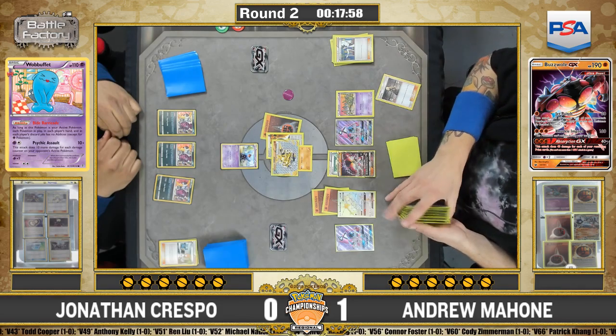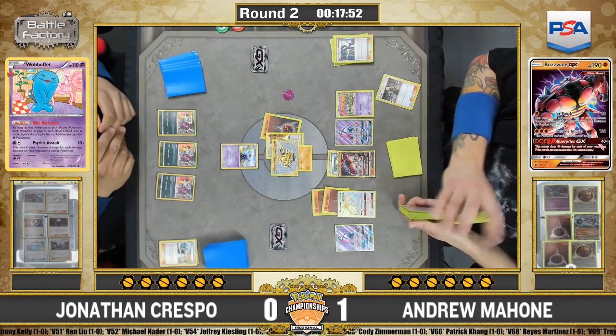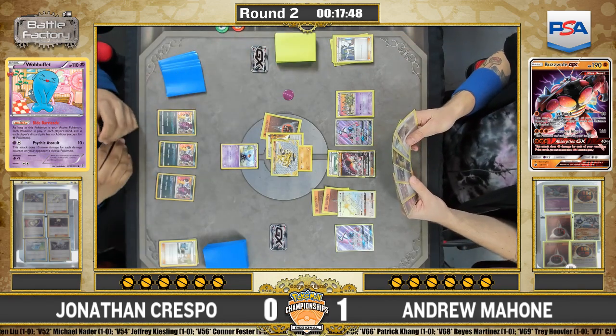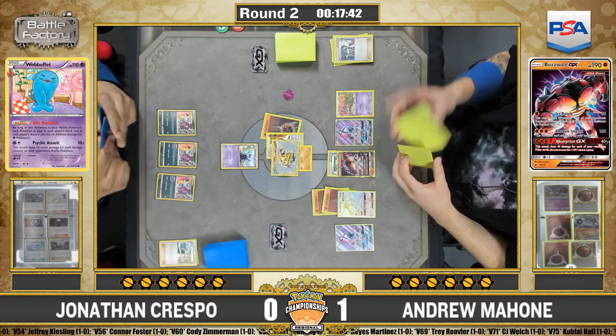You see Lele come down for Mahone. He does grab a Cynthia. He's going to be able to set himself up to draw a fresh new hand. I don't know if he's going to bother playing it this turn because he doesn't really need anything. Well, he already played a supporter card this turn. He top decked the Sycamore. Oh, yes, and played it immediately. He also has 2 Guzmas in hand, which can be useful here.